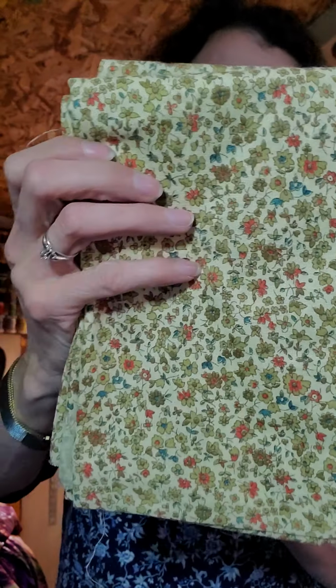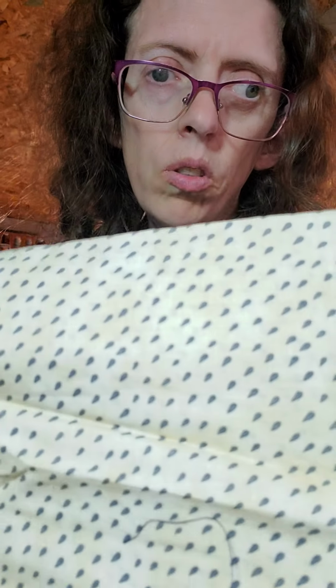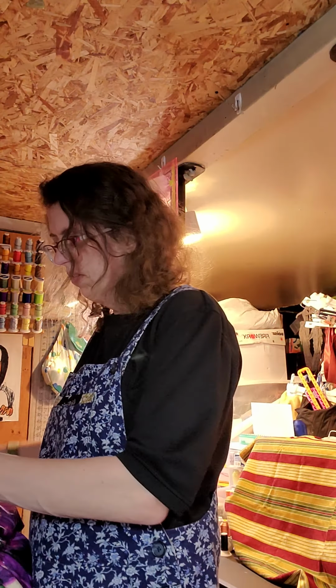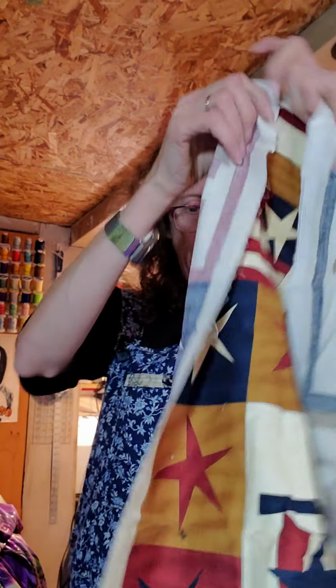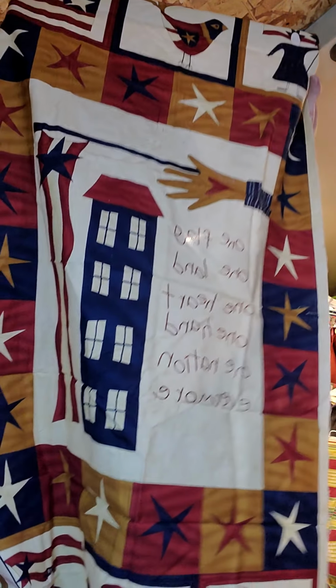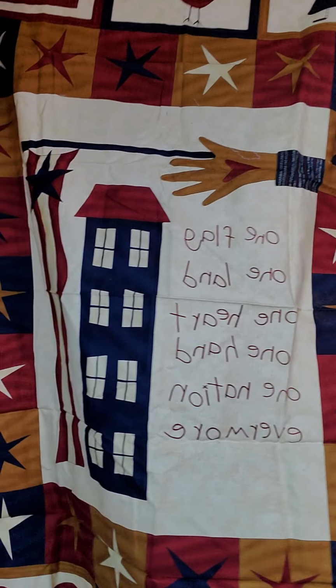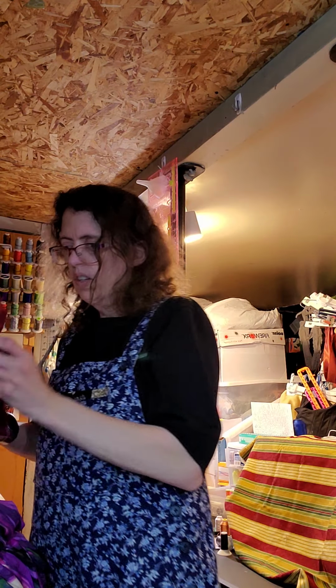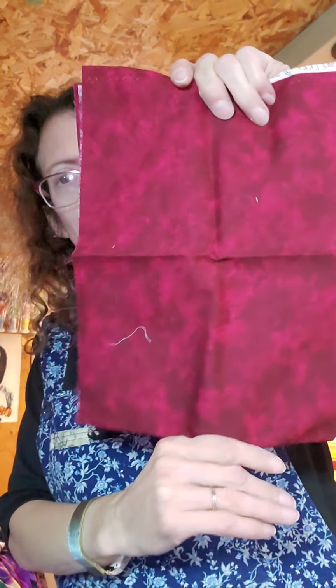And this one, well, it looks kind of vintagey, but who knows? But it's quite cute. And then this one looks like a cream color, but it looks like little blue raindrops. And then we have this one. Looks like a panel. It says one flag, one land, one heart, one hand, one nation, evermore. And then we have this one. This one has a date of 1997. Isn't that cute?